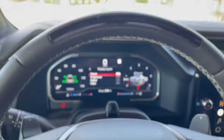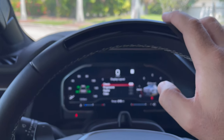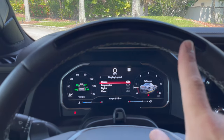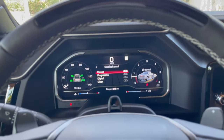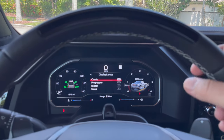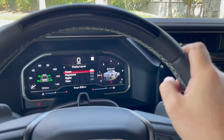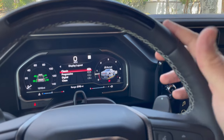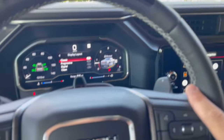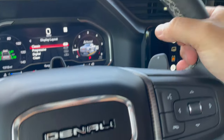The steering wheel itself, this unit, like I mentioned, the Sierra Denali Ultimate has Super Cruise as standard. So this is the Super Cruise indicator, the status indicator that tells us what's taking place. And the wheel itself, it's a little thin. You know, for such a large truck, such a burly vehicle, this steering wheel, even though it's well done, I like the stitching and all that. Take a look at that. I mean, the stitching is very tastefully done. The wheel itself feels good.